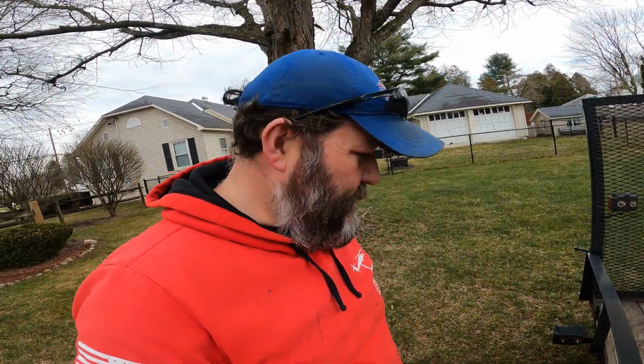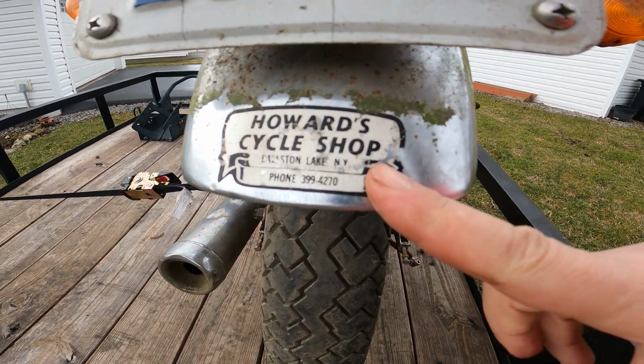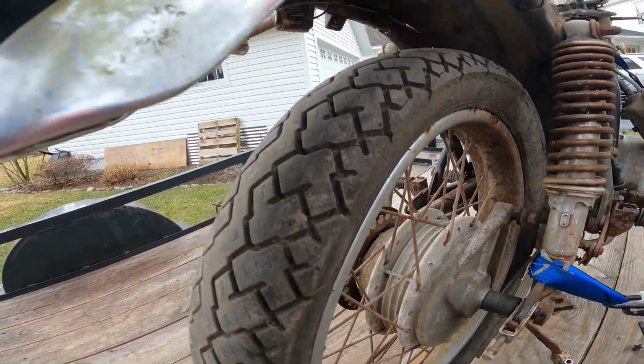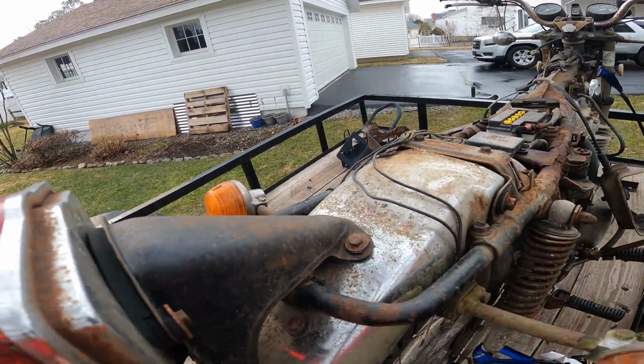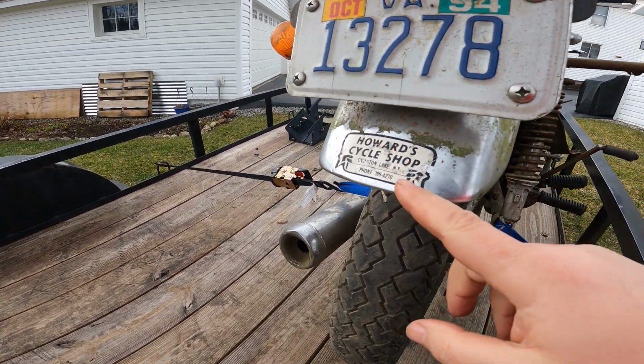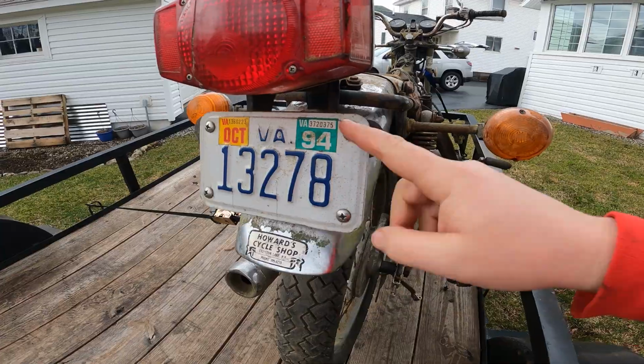One of the cool things that I did notice last night is that it still has the dealer sticker on the fender, and the fender doesn't look too bad. It's weird how the fender is fine, but the rest of the bike got really rusty. I don't know how that happens, but that's cool. This is Ballston Lake, New York, and as you can see, it's got a Virginia tag, 94. It has a Virginia title, so somebody bought it in New York and took it down to Virginia, which is kind of weird. I'm wondering if they ran this thing through the ocean, because how else would it get so rusty? I don't know.